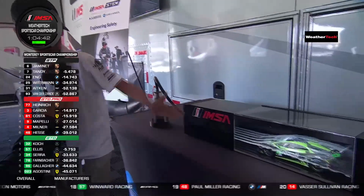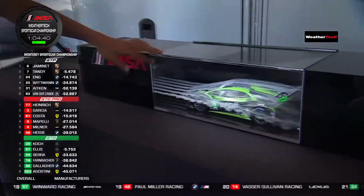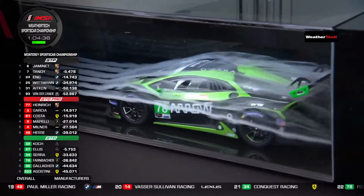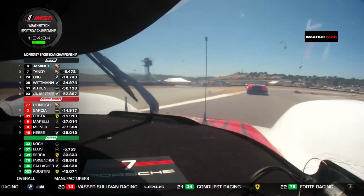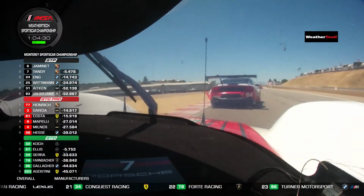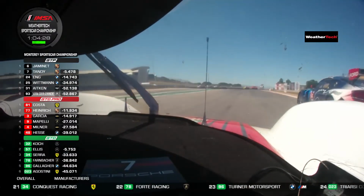Oh, let's go down to the pit lane. The leader in GTD Pro pits for AO Racing. It is Lauren Heinrich that makes his way into the lane, and 4 Michelin tires, and I think 4 sticker Michelin tires are going to go on to the Dinosaur.